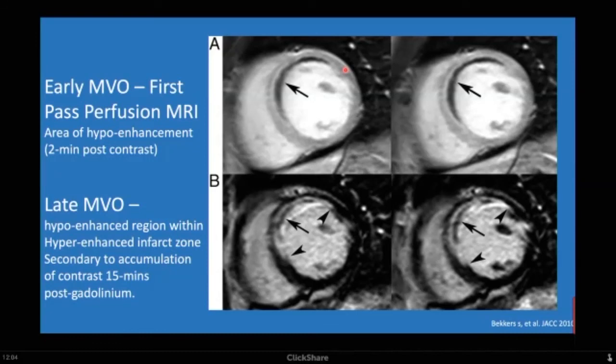So early MVO is much more sensitive, but late MVO is much more specific because there are other things that can contribute, such as edema and so forth, to make the early MVO more positive. So late MVO is more specific for true microvascular obstruction and is probably more associated with worse outcomes.